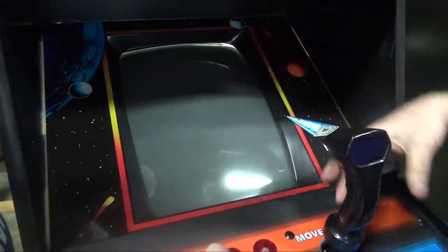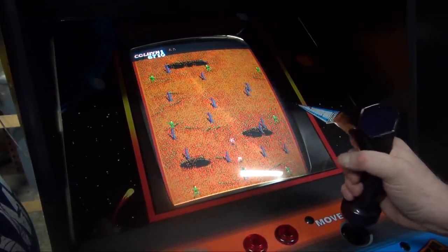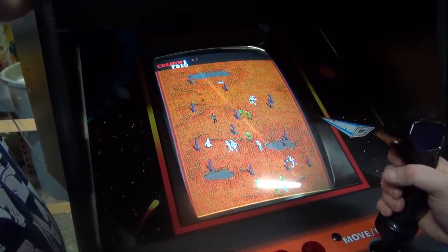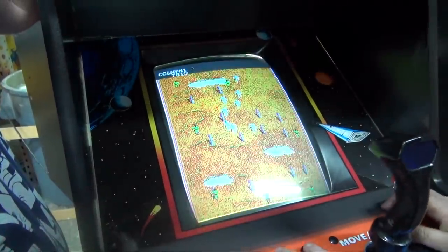I love that swirl effect. See, now we can shoot our... We have to pick these up. And you have to shoot this stuff at the creeps that are... I don't like this game.